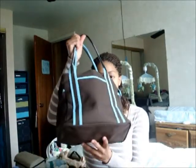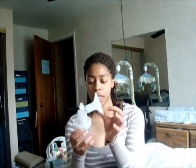I got a few different breast pump materials. I'll show you guys. Right now what I have is the Me Pump. So this is the bag that the Me Pump comes in. And the Me Pump has soft silicone breast shields for you to pump with. And this is kind of what it looks like.